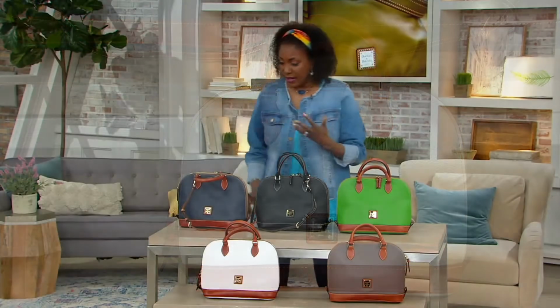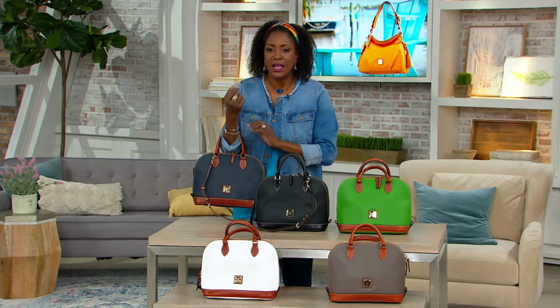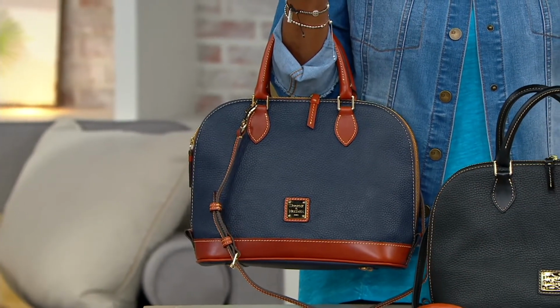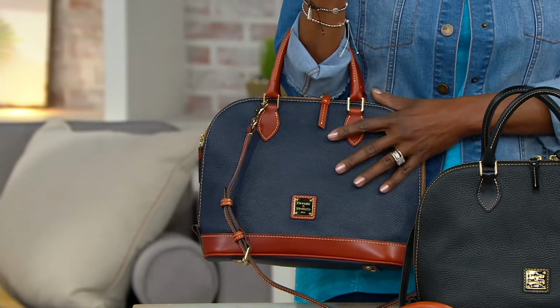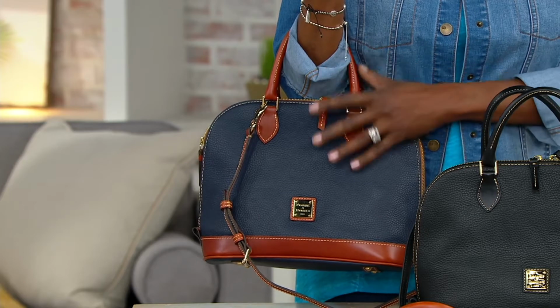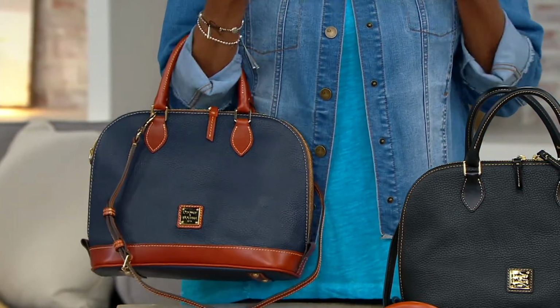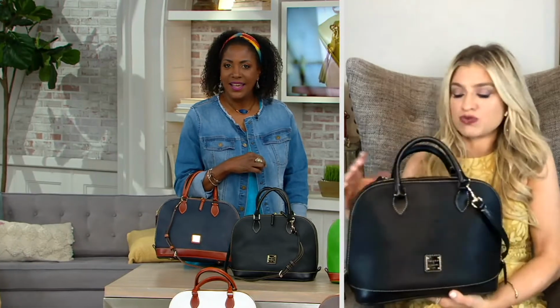When it comes to the timeless nature of Dooney's bags, I think one of the things that makes this a timeless classic is that it's so versatile. It can be your professional business bag, but on a day when I'm wearing jeans and doing a whole casual vibe, it just works with this too, right? It absolutely does. And that's what I love. I mean, you don't have to change out of the bag if you don't want to.